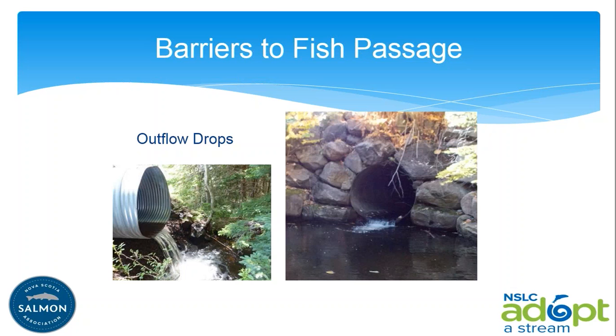More obvious for a barrier are outflow drops. You see hung culverts, and that's obviously a barrier, and you can tell just by looking they're not going to pass fish. The picture on the right is really obvious, whereas the one on the left is just a little outflow drop, which maybe you think a fish could swim, except that when you look in that culvert, you can see there's not very much water flowing through it.